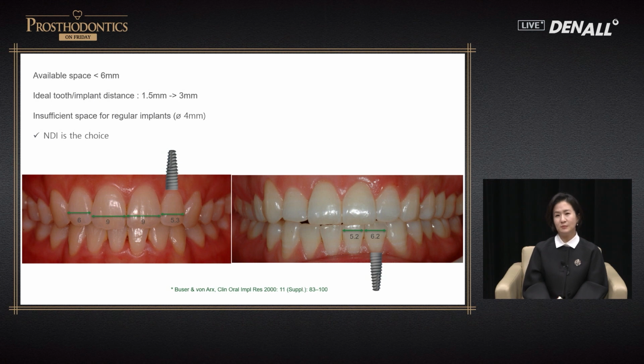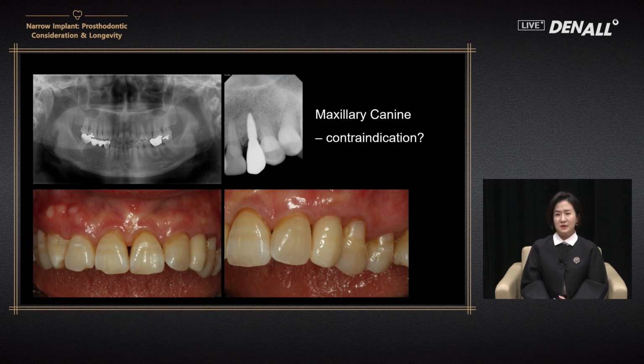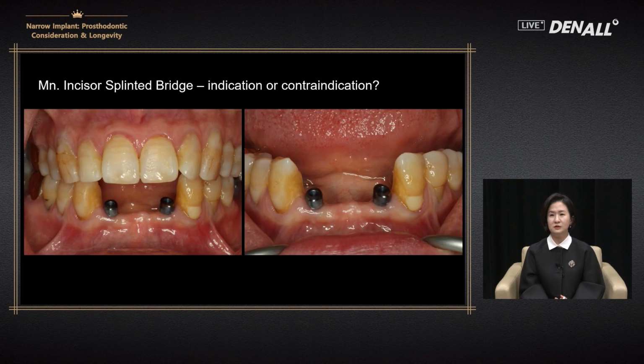For the central incisors, according to the anatomic book by Miller, the average space, mesiodistal space, is 8 to 9 millimeters. So in general, regular diameter implants can be placed, but if the space is extraordinarily narrow in the central incisor area, this can be placed. In this case, this is canine. Deciduous canine has been around for a long time, so the space is very small. In this case, even though it is a canine, a narrow diameter implant is placed. 2 years after, you can see there's no bone resorption, and the outcome is pretty good.